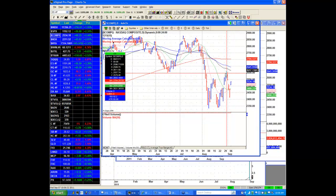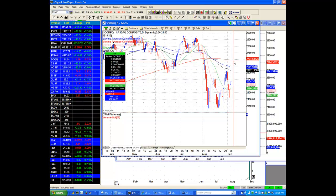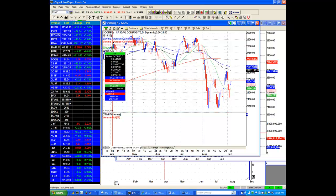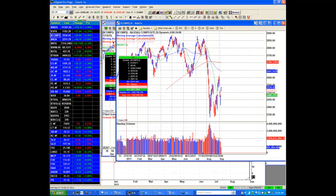So if it stops there, then yes, that would be resistance. If it stops at 2600 level, yes, that would be resistance. So it could rally to any of those. I don't know whether any one of those has a higher probability of failure than the other one. It could just blow through all of them and go higher. There's always that potentiality. But I think you just play it on the price volume action at the time that it comes up in there.